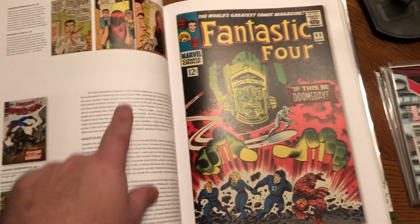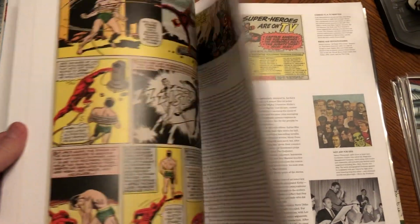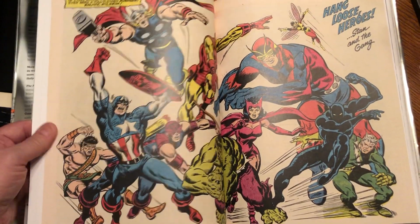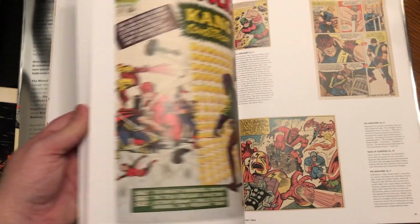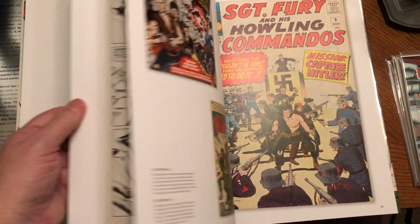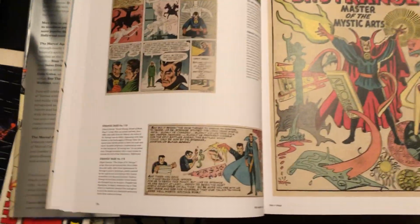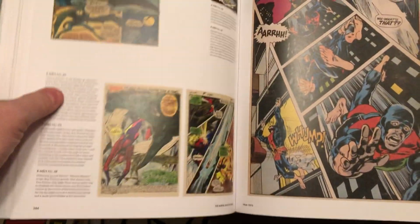It's neat because it's got different stories, and it's told by Roy Thomas, who of course was a writer at Marvel for the longest time and editor-in-chief there. I love seeing the art presented in this kind of fashion. I realize there are a lot of books out there about Marvel and DC that do this, but I think this is one of the nicer books.